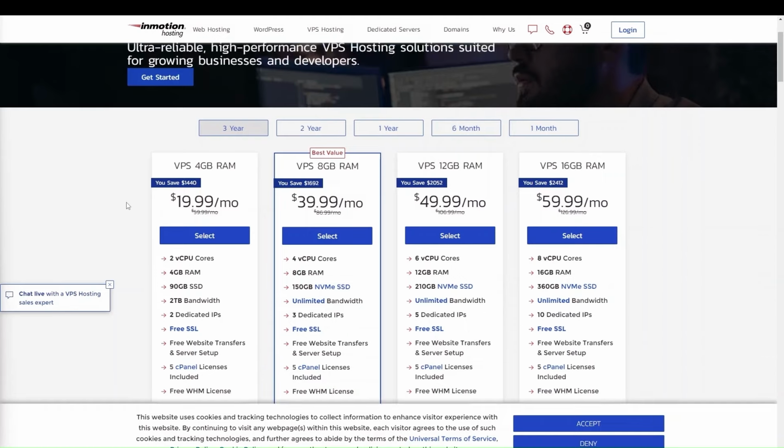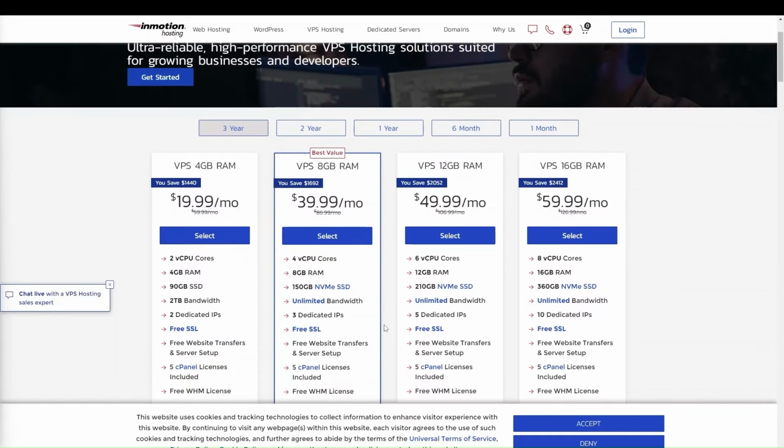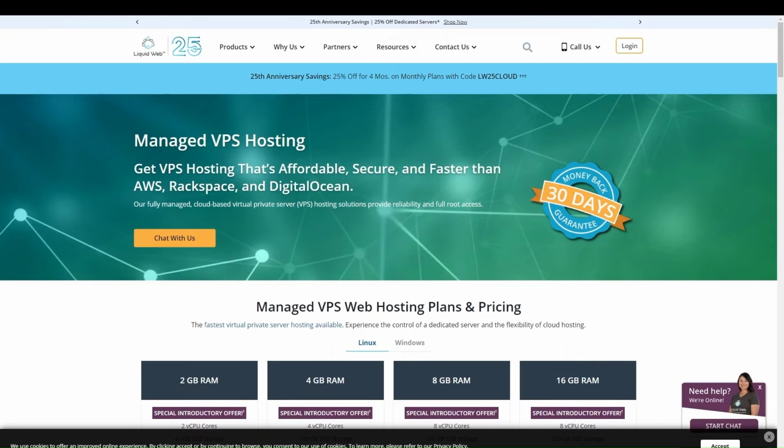But again, as mentioned before, one of the cons is that they're not the cheapest. They are priced competitively, but they're not the cheapest in the market. So definitely make sure you have all your questions answered and you've talked to an expert before you finally make a decision and purchase one of their plans. Just one of those things to consider.